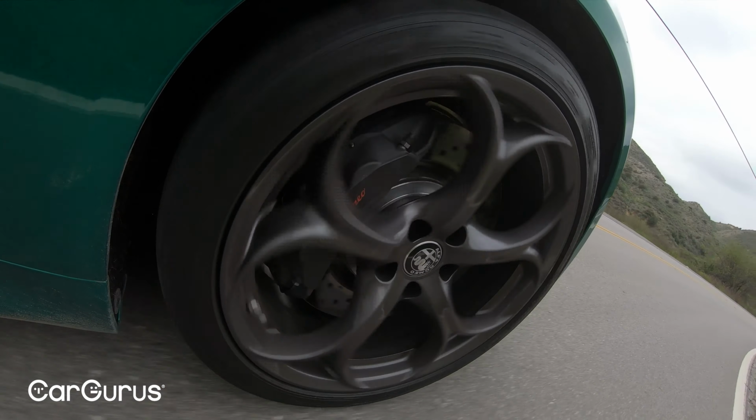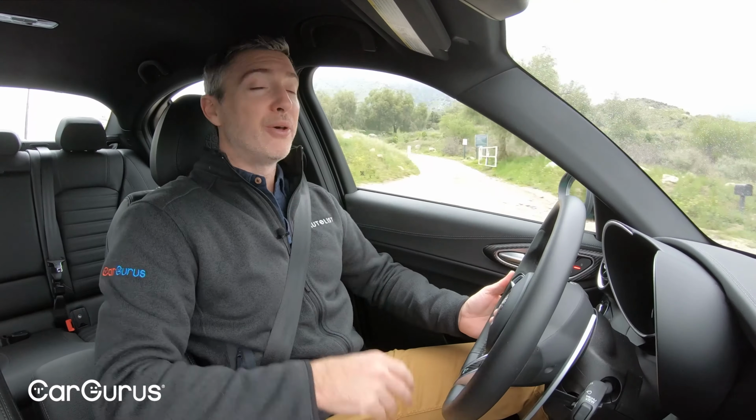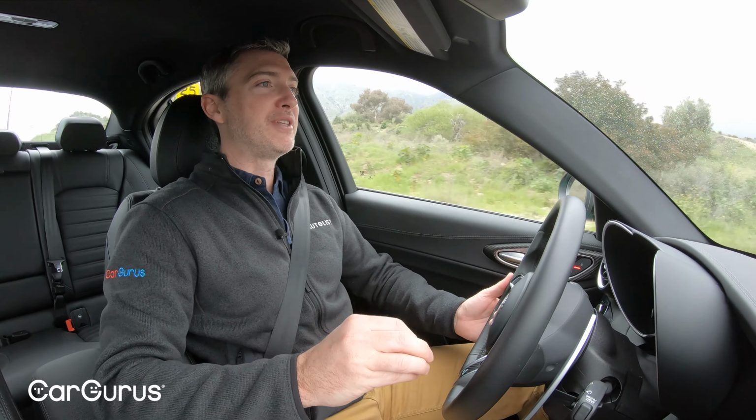You can drive hard on canyon roads like this and have a great time and keep up with your buddies who are in sports cars. And then for a daily driver, again, it's comfortable, luxury experience in a compact sports sedan, and I love that flexibility. The only nitpick I have with how this Giulia drives is the visibility.